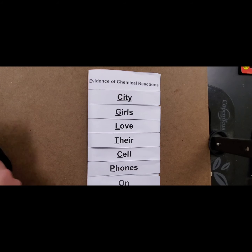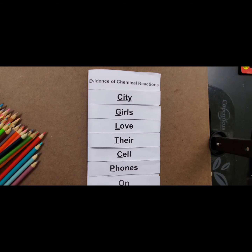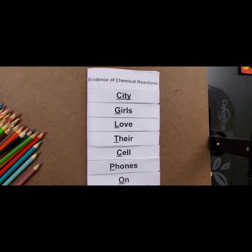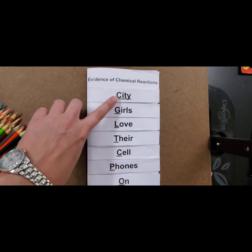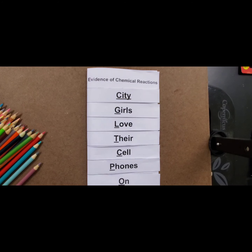You will need to have some colored pencils. You could use markers if you want. I'm gonna choose colored pencils. So basically, this phrase, city girls love their cell phones on, is something that we can use to help us remember the evidences of a chemical reaction. Each first letter is going to stand for one way that we can tell if a chemical reaction has taken place or not.